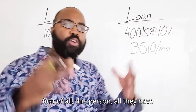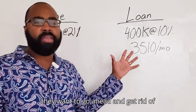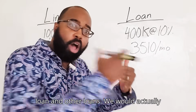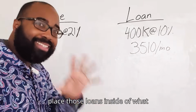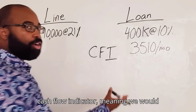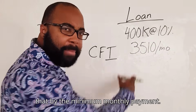All right. So first of all, this person, all they have is the mortgage. So at this present time, they want to go ahead and get rid of it the fastest way possible. But if they had a car loan, if they had a student loan and other loans, we would actually place those loans inside of what is called a CFI, or a cash flow indicator. Meaning we would take the principal balance and divide that by the minimum monthly payment.